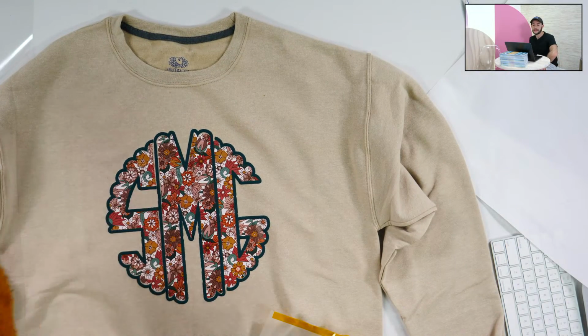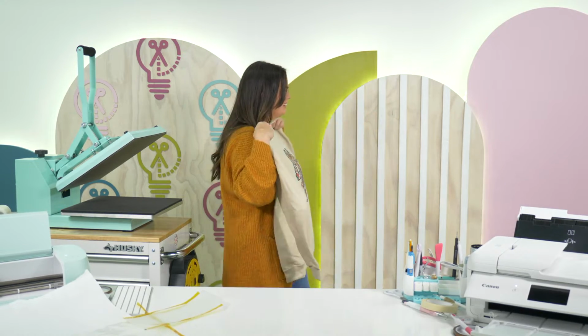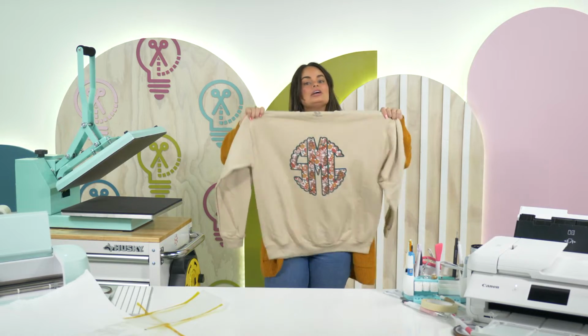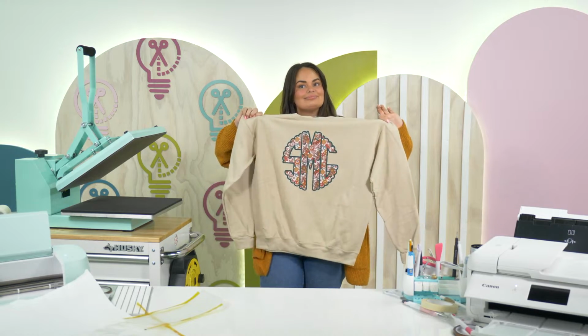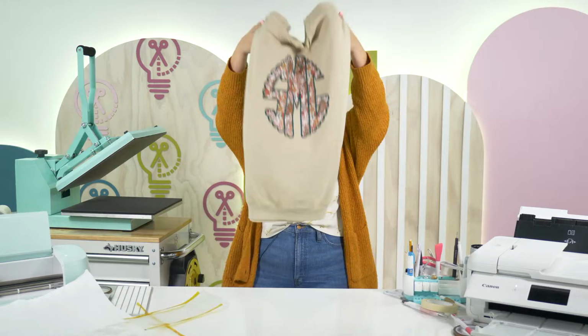And there you go. No way. Look how cute. Yay! That's so pretty. So fun. So, if you wanted to do this and you don't want to do puff, the same process, you're just gonna use regular HTV. Yep.